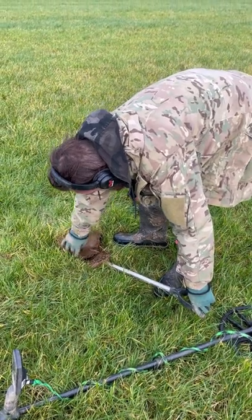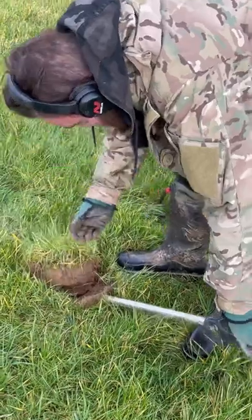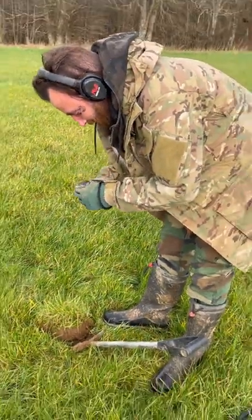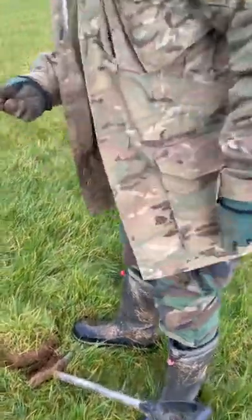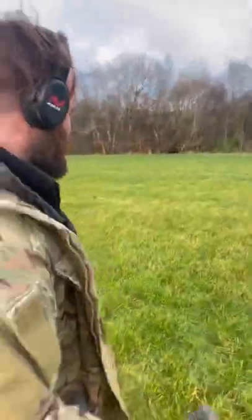Right. Just a bit of dig, that clod out there, and up comes a little thing. And what you find that is, ladies and gentlemen, is a shotgun shell. We don't like them. Oh well. You know how it is.